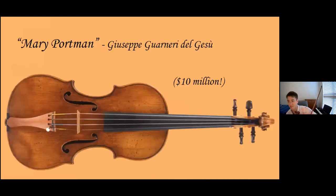I thought it'd be fun just to throw in some fancy violins in here, because I always get this question, and I can see it coming from a mile away. Violins are very expensive. This is one example of one that was recently sold for $10 million. And the reason why it's so expensive is, to put it shortly, the wood that they used to make it was 400 years old at this point. This violin is made from wood that is no longer available. So people think that has something to do with the special sound that it's able to produce.